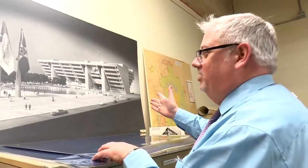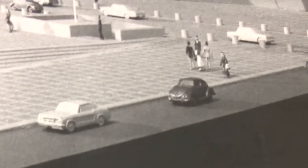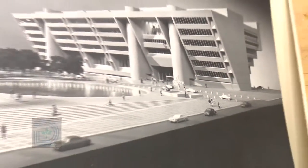This photograph is something that fools people a lot because it looks like a photograph of a newly completed city hall. But if you look at it carefully, it's actually an architectural model. I've been the city archivist now for 15 years.